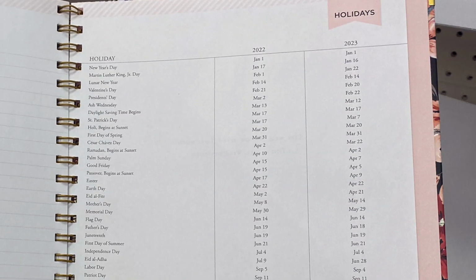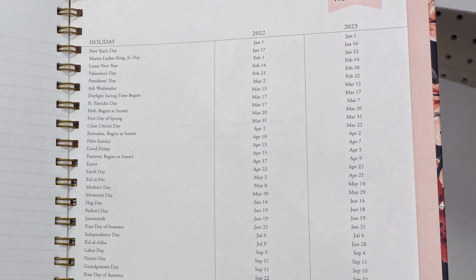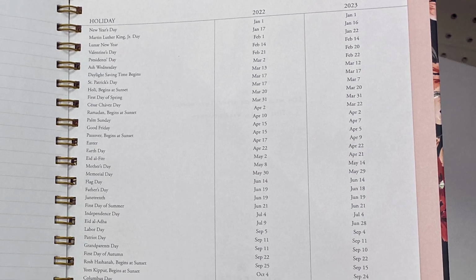The back of the planner has holidays for 2022 and 2023, and that's pretty much it. I mean, it's pretty straightforward, but there are enough bells and whistles to make this, in my opinion, absolutely worth the cost.